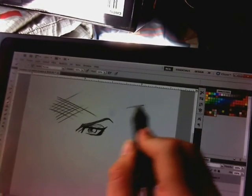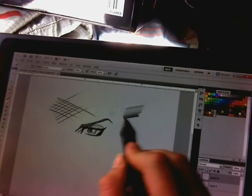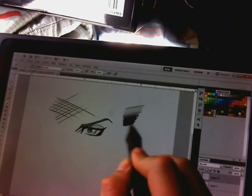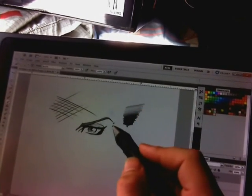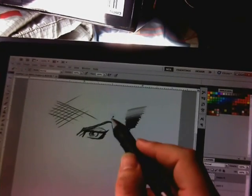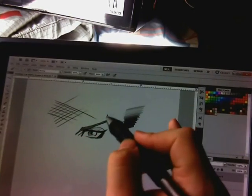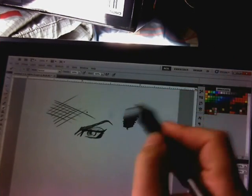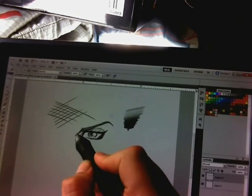So if I wanted to go light, light, light, and gradually get darker and darker, the mechanics are the same. What I'm doing with my hand, everything, it's no different. And if I was using an Intuos, it's no different. The only difference between Intuos and this is that instead of drawing directly on screen, I'm drawing on a tablet that has nothing on it, and I see on the screen what I'm doing. That takes some getting used to. It's kind of disorienting at first.